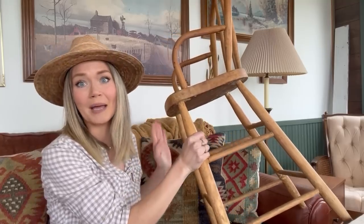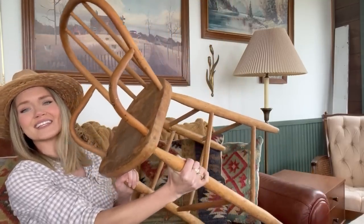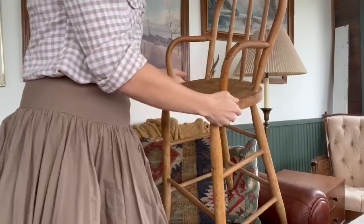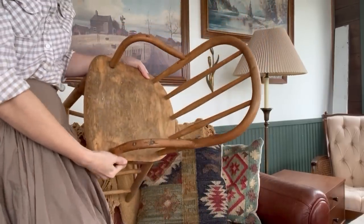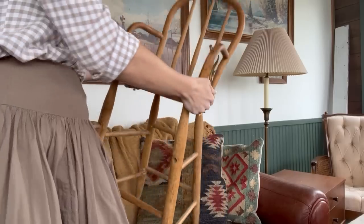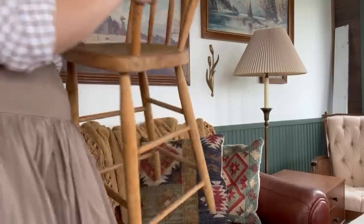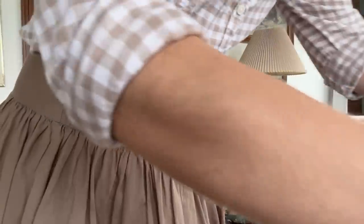Another thing that I found that I was really excited to use for myself, but I'll tell you in a minute why I'm not gonna wind up using it, is this cute little high chair. Look at this. I'm trying to figure out how to show y'all in a way that you can really take a good look at it on screen. Okay, so this is really cute. There is a little bar missing right here.